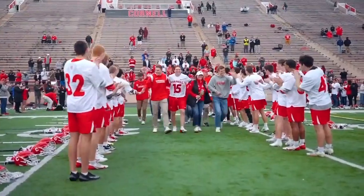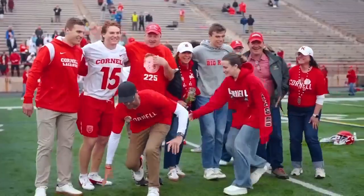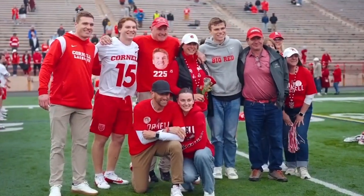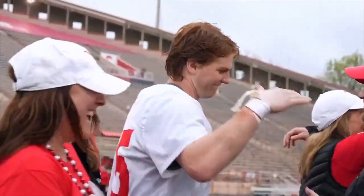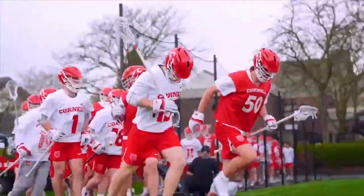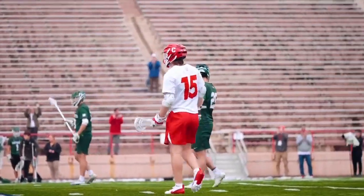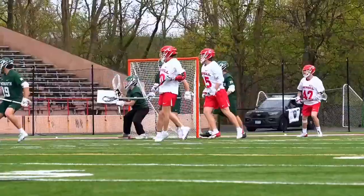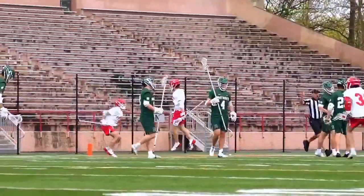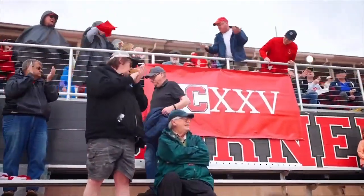But on April 26th, Chuck's Pub was closed because the regulars had all trekked 250 miles to Ithaca, New York for senior day at Cornell and to see CJ break the all-time record for goals. He did it with his 225th in the game's first minute. Kirst! There is a new king who reigns over Division I men's lacrosse goal scoring.